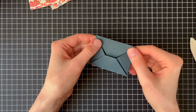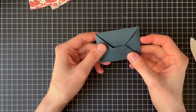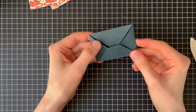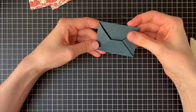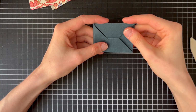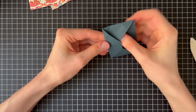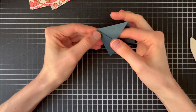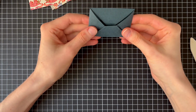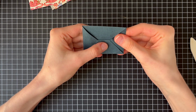I am not content with this. This feels weird. Okay. Can I do something to improve this? Can I cut something? Do I want to cut something? I mean, of course I can put some washi tape on top, but it seems like I've done something wrong. But yeah, it really feels puffy.